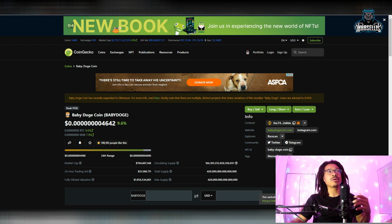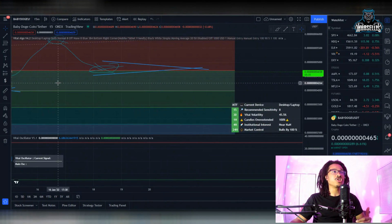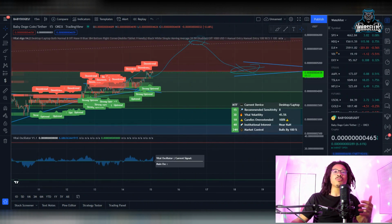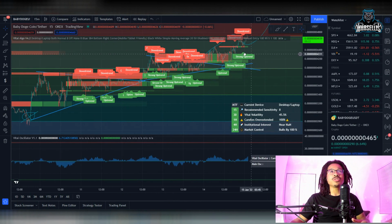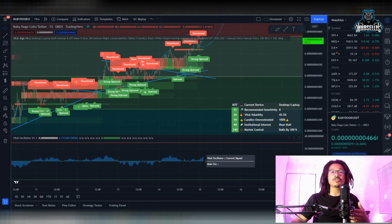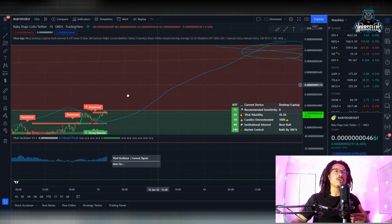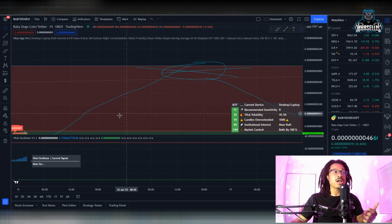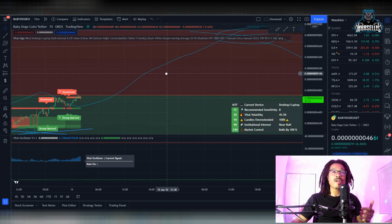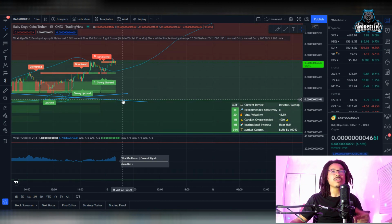But yeah, I'm going to get back to the technicals really quick just to kind of wrap things up here and show my prediction for Baby Doge in the coming days or even weeks. So let's do this now. So the first thing we're going to see with Baby Dogecoin, if we break past this, like I said previously, we are going to continue to rise up here to the 5859 area. I definitely want to see that happen. And if it does not happen, then we're going to end up trending back down to this area here.